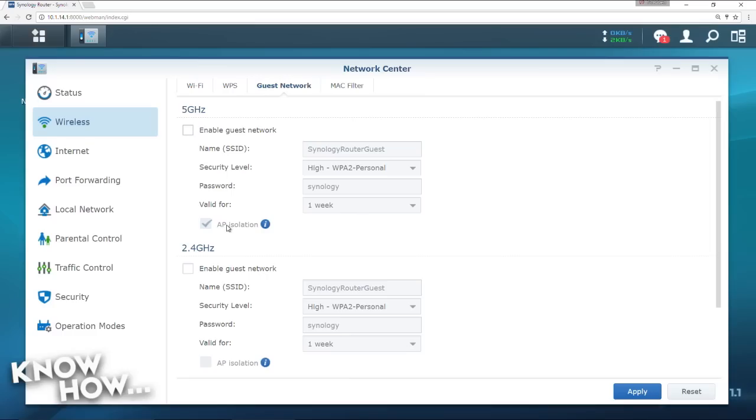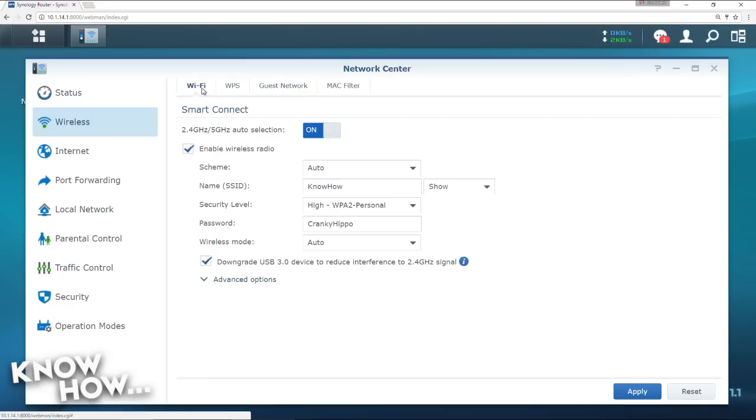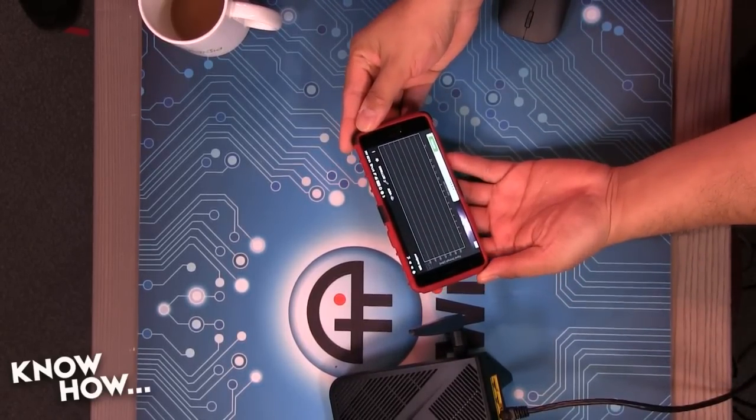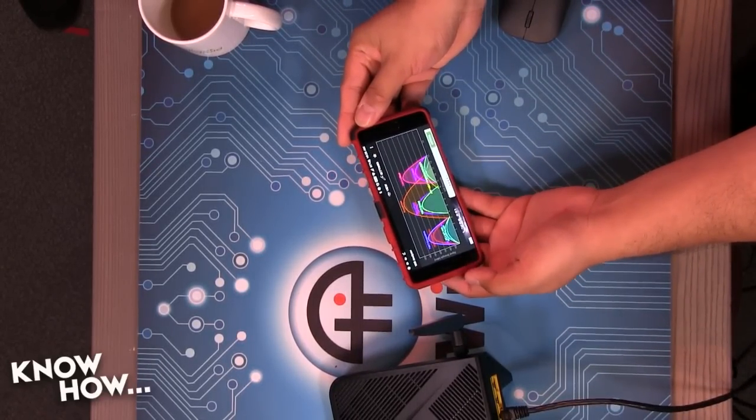So we've got that. Now let's go into something else. We need to know the difference between 2.4 and 5 gigahertz. You brought this up. This is actually really, really important. Now, if you go to my overhead here, Alex, this is a tool that we've used a lot on this network. This is Wi-Fi Analyzer.